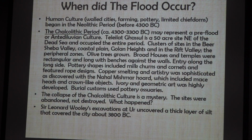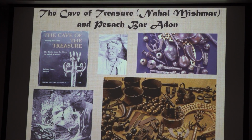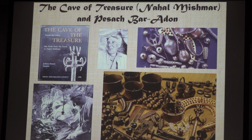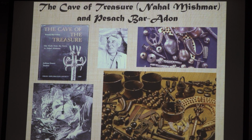Famously, Woolley's excavations at Ur uncovered a thick layer of silt. He thought he had found evidence for the flood, and that apparently was proven false. Now, south of En-Gedi is a deep canyon going from the Dead Sea up into the hill country called the Nahal Mishmar. And in the 1960s, the Israelis undertook a very vigorous archaeological survey of these wadis looking for more Dead Sea Scrolls.